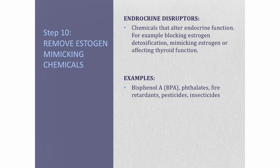The last step I want to talk about is removing estrogen mimicking chemicals. Endocrine disruptors are chemicals that alter your hormonal function. They may block estrogen detoxification, or they may mimic estrogen, meaning they bind right to an estrogen receptor, or they may affect your thyroid function. Unfortunately, we're living in a bit of a chemical soup right now, so there's a lot of these things around. Some examples are bisphenol A, BPA. I've got more info about these on the next page.